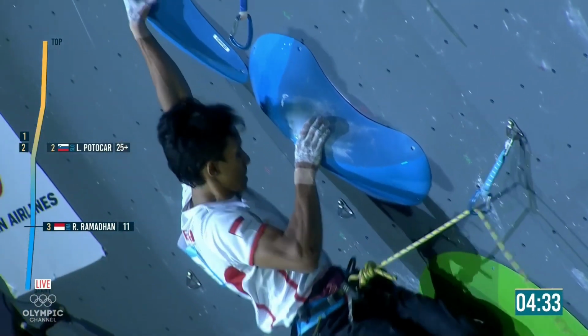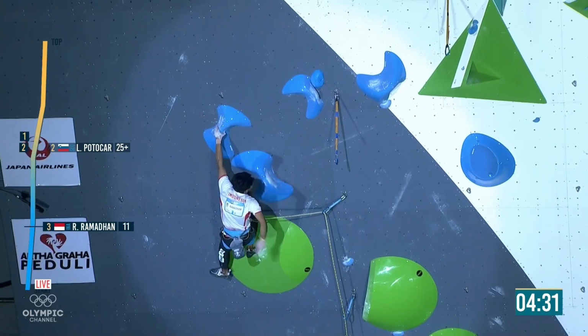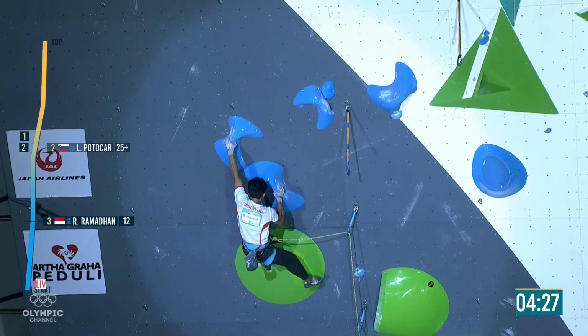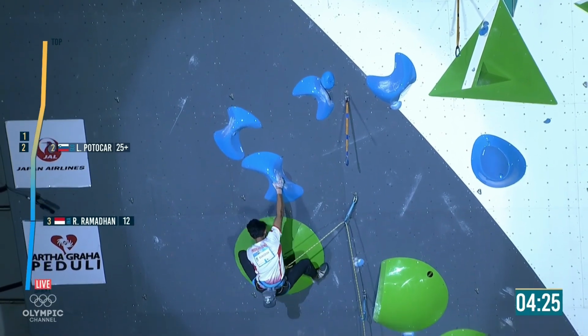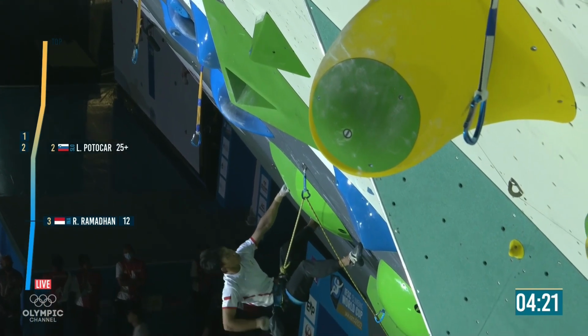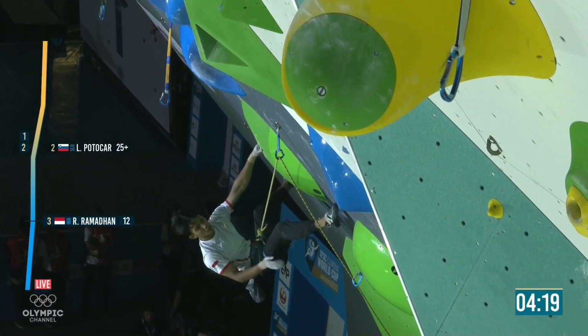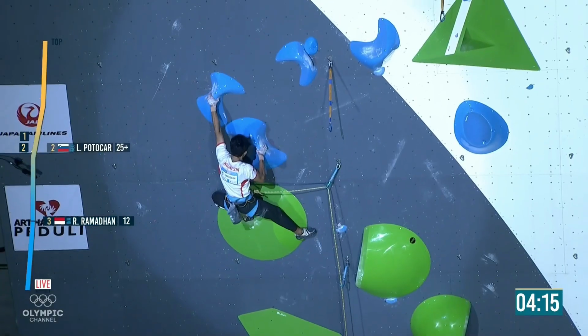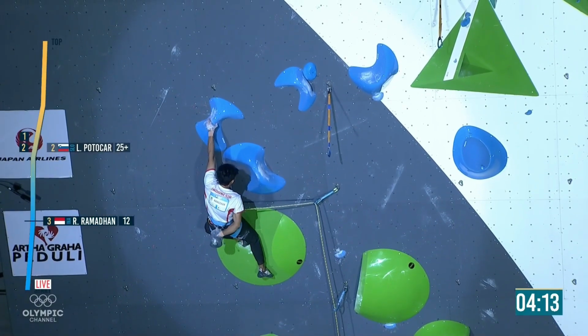Oh, good. Okay. But he isn't really in a resting place, because he ideally wants to drop back down almost into that dish. Yeah. He's gone above it. Better than... Oh, no, he heard you. That never happens. So he does drop back down. Smart climbing from him. Yeah, needed an extra shake and a composure moment, I think.